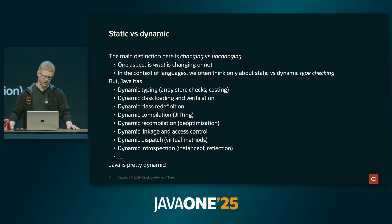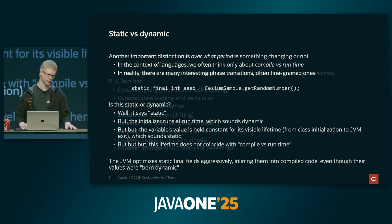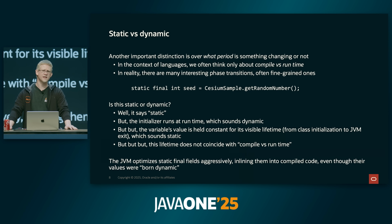We have dynamic introspection, like instanceof and reflection. So Java's pretty dynamic. Okay, so if Java's dynamic, then we have to look at not just what's changing, but over what period of time it's changing. If we look at things in Java, we see that there are a lot of interesting phases beyond just compile time and runtime. We've already talked about three earlier. We talked about startup, warm-up, and peak performance. But there are other phases we could talk about, where things change and over what period of time.